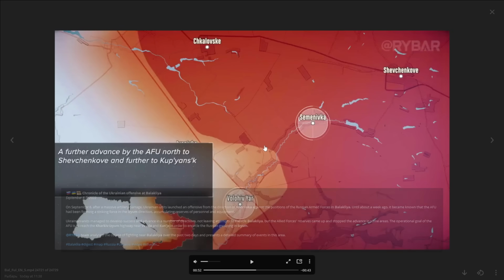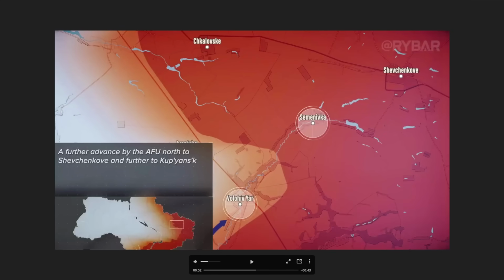where the Ukrainians also actually managed to push all the way to Yulohiv Yar, and the Russians pulled back all the way to Semenivka and Yulohiv Yar. So the current fighting is ongoing around Yulohiv Yar. On the east side of the river is where the Russians are setting up their defensive positions, while the western side the Ukrainians control.